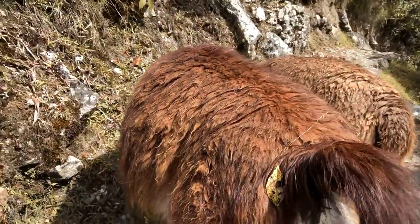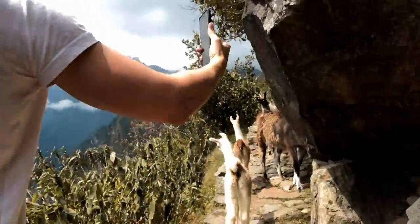There's about 100 llamas here. We can't go that way. Is this a joke? There's just llamas everywhere. We're surrounded. There's hundreds.